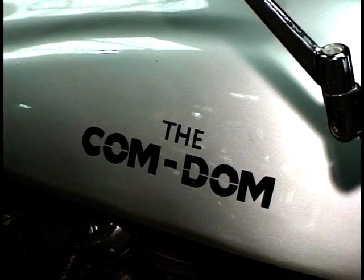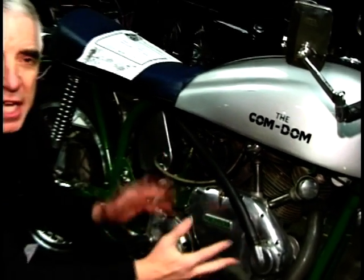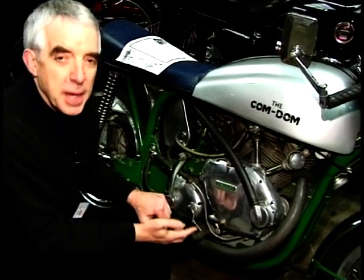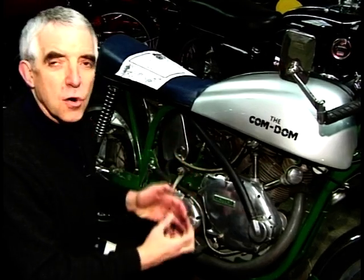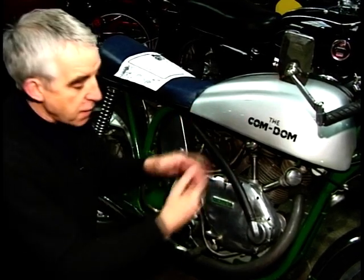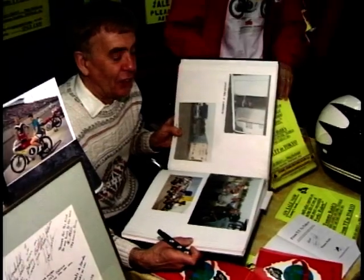Com-Dom, not what you think, and I did say Com-Dom because this is a Vincent Comet engine in a Dominator frame. So this is the famous Featherbed frame, and if you're an Ogri fan, you would have seen that Ogri has got a big Vincent Norton. He's got the V-twin in there, but this is half of it. It's all familiar Norton stuff, but it's the name that's very special.